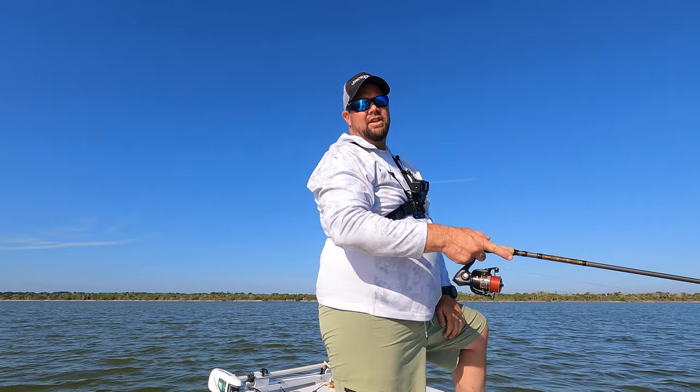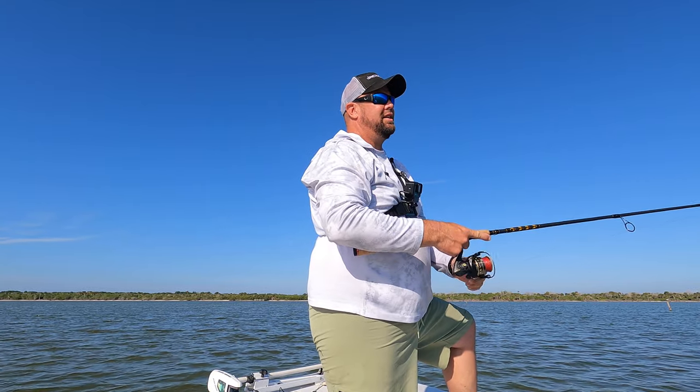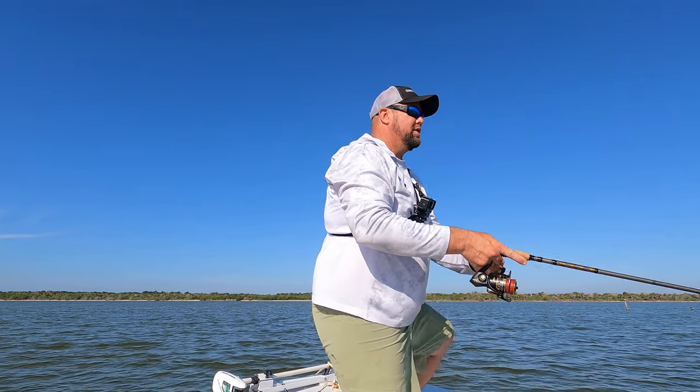So these flats down the lagoon, they're just loaded full of trout. Loaded. They're not the biggest trout on these big flats, but they're numerous. Anymore, it's not fun to catch the bigger ones because you're just hurting them then.